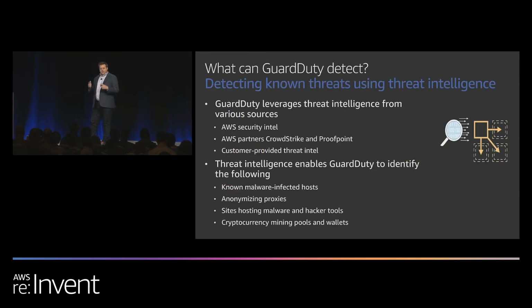So how the threat intelligence part of this works. We get threat intelligence from 3 different potential sources. Out of the box, included with the service, we have partnered with both CrowdStrike and Proofpoint. So you don't have to configure that or buy a subscription for that. It's just part of GuardDuty. And that's where we get a lot of our good threat intelligence to apply to those traffic patterns.